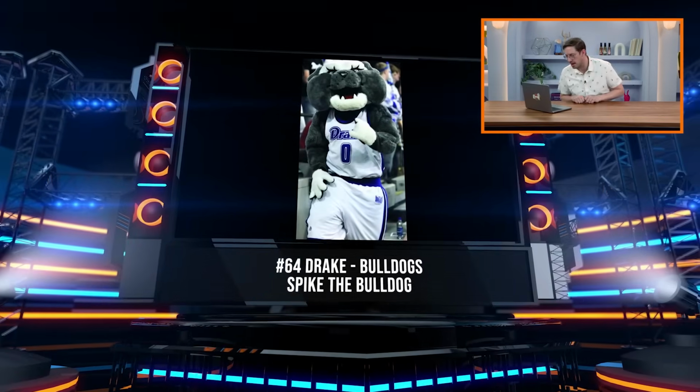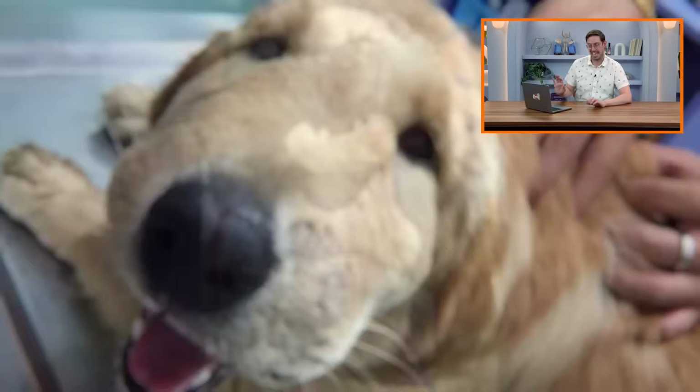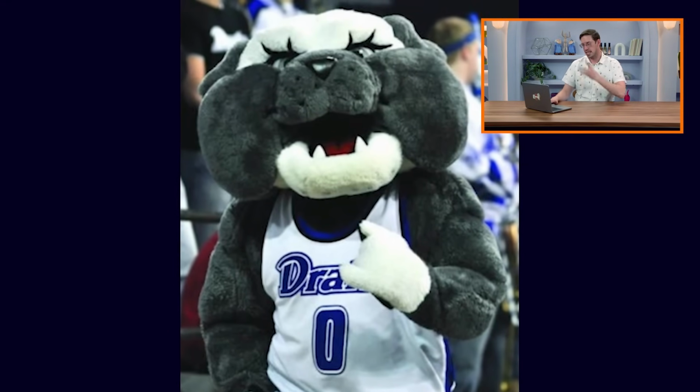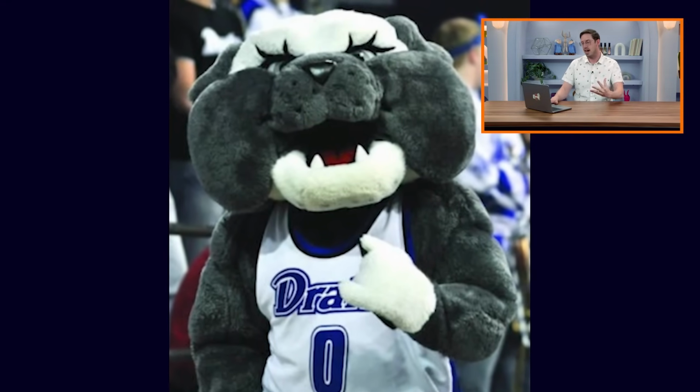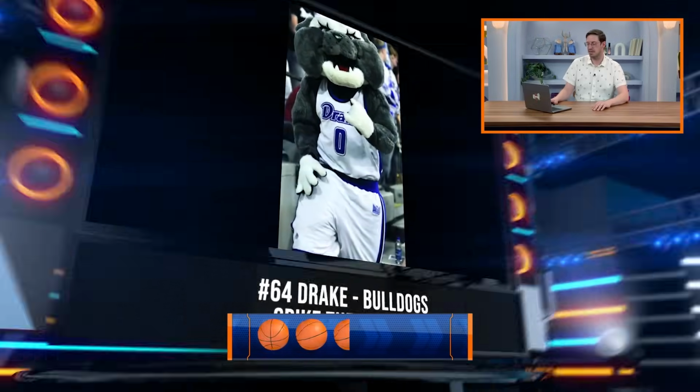This is Spike the Bulldog. You ever seen those photos of dogs who like bit a bee and their whole face falls out? That's what Spike the Bulldog looks like. He is strong, he has nice paws. I like his lower teeth, but I can't see his eyes. I'm losing his magic. Sorry, Spike. I like that his name is a dog name. 2.5 out of 5 basketballs.